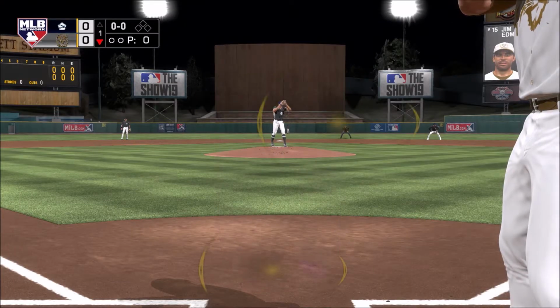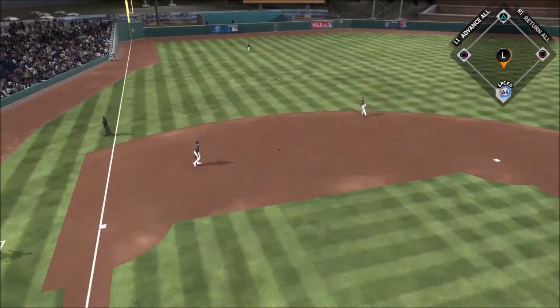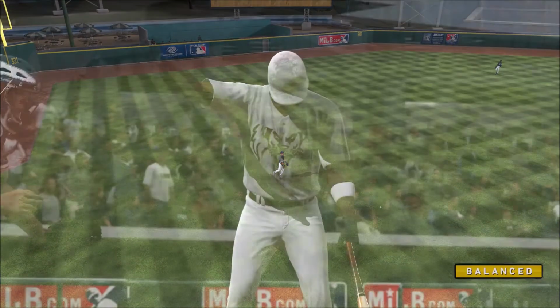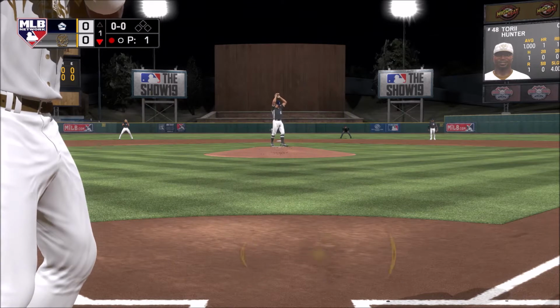This game is on Hall of Fame pitch speeds, just in case you guys are wondering. And we started off with Jim Edmonds getting a fastball right down the middle, good squared up, lefty on lefty. So we didn't get the matchup that we wanted. We wanted to face a right-hander in our first game with Jim Edmonds.